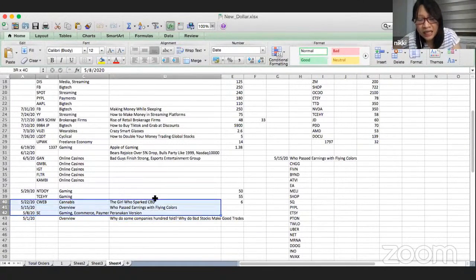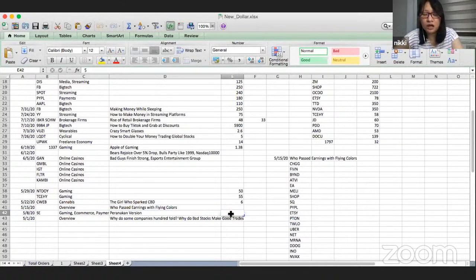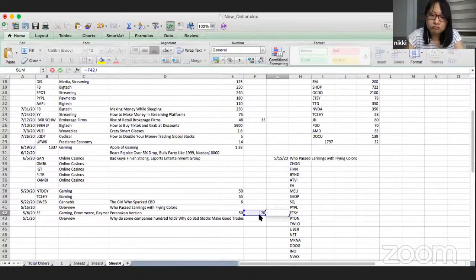But on May 8th, I singled out for you C Limited. I said that it was the Peranakan version of Tencent. And what happened there? Yes, it was a winner. It was about $50 at that time, and today the stock is 170. So you would have made 240% just by simply buying and holding.